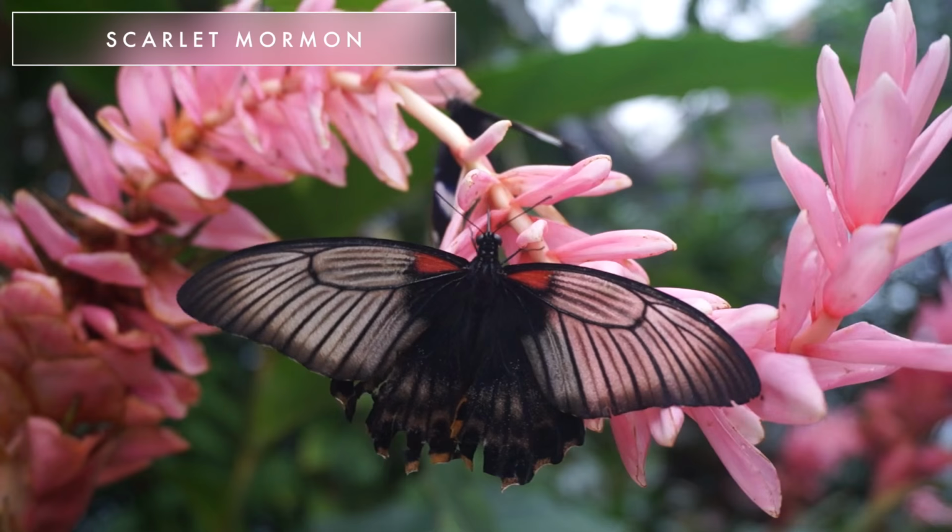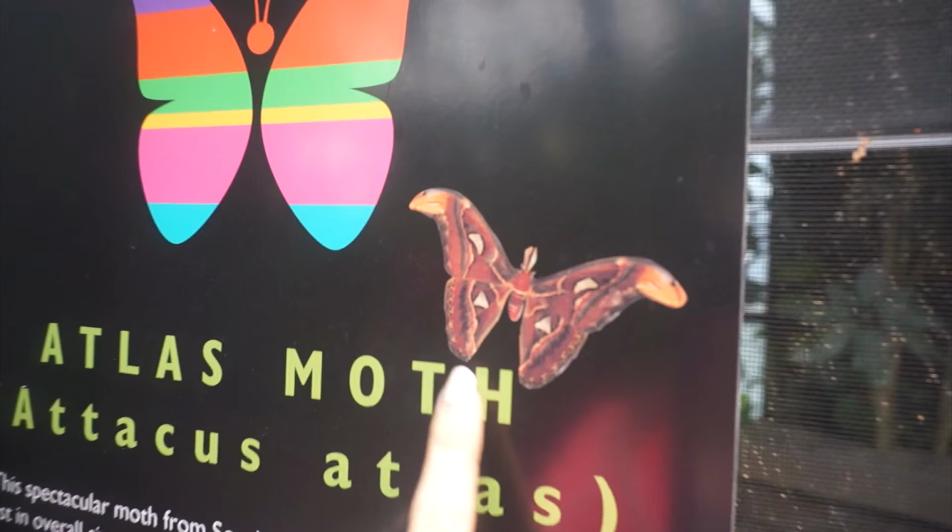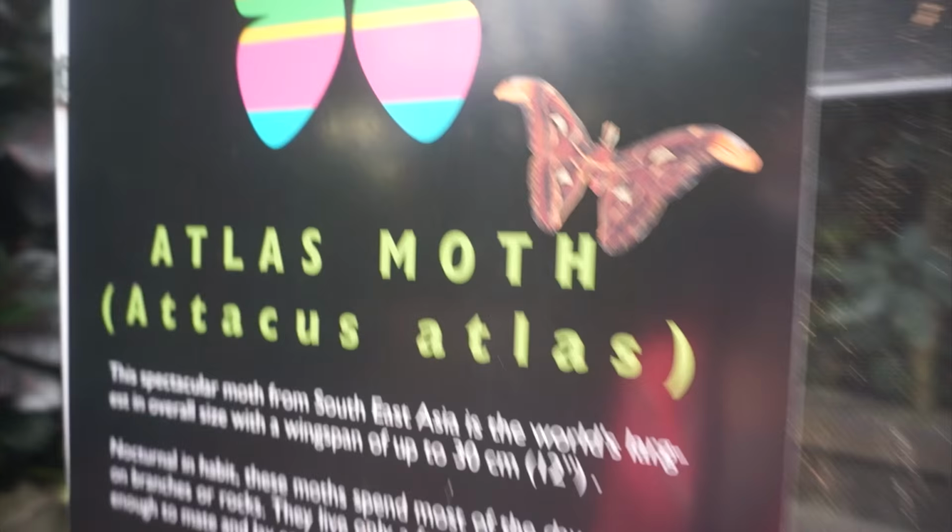This is the one I'm looking for. It's my favorite. It's gigantic. I don't know where it is. Last time I was here, it was outside. It wasn't in a cage. It doesn't look like it's in here, so I hope I can find it somewhere.